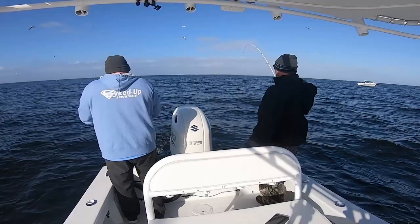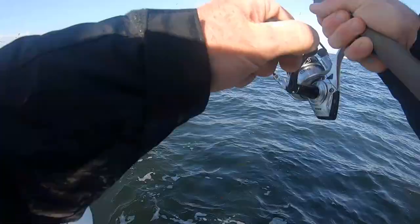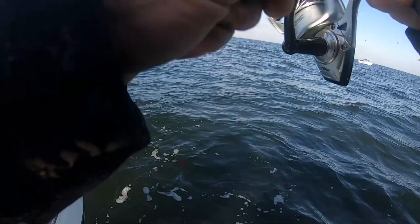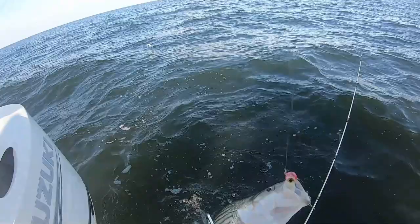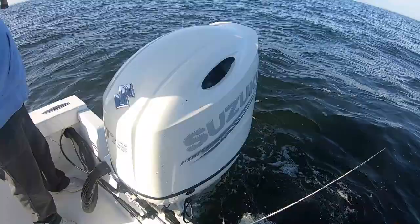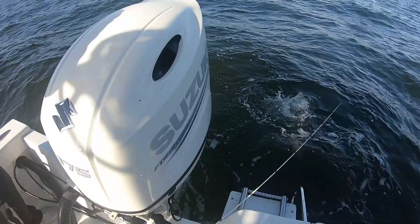Depth finder's going crazy. Oh, there we go. Right when I turned around, baby. Oh, he came. Hammered it. I tightened my drag, too. I got color. Another nice one. These are beautiful fish. Super fun. What a day. Beautiful. Say hey. Little 16 inches.